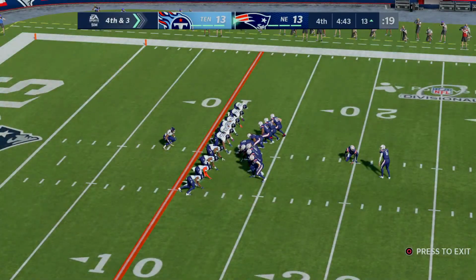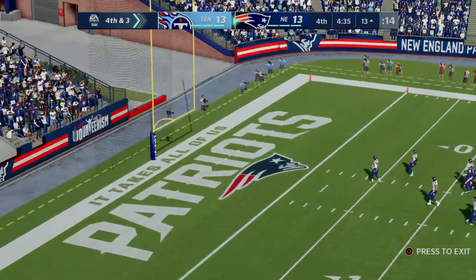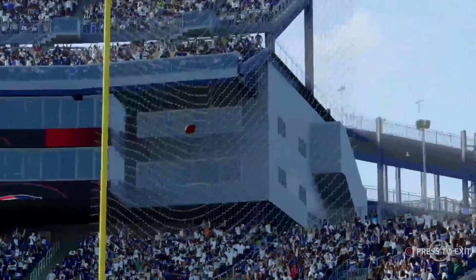So here we go. Maybe the biggest kick of the game forthcoming. Field goal. A 30-yard attempt. Rohrwasser's kick is good. And the Patriots jump out to a 3-0 lead. The score, Patriots 16, Titans 13.